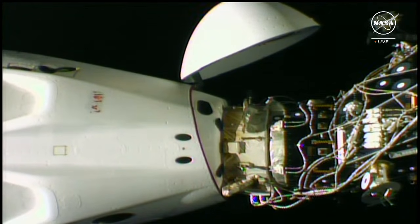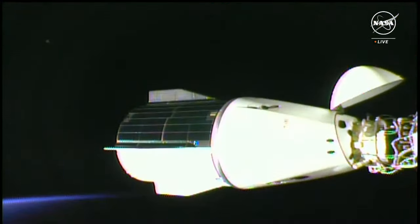Dragon SpaceX on the big loop. Leak checks have passed. We are proceeding with the residual depressurization and final configure for undock.